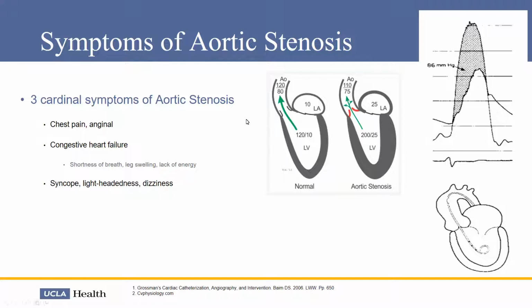So when your LVEDP is elevated to be able to generate that pressure, and with thickening of the myocardium, that also translates back into the left atrium, and the left atrium then back into the lungs. That's when you get these congestive heart failure symptoms, and that's fluid overload, et cetera. But you're also going to be getting anginal symptoms because, again, you have higher filling pressures.